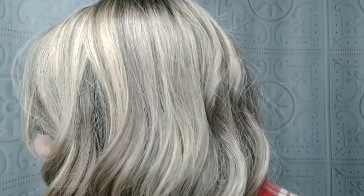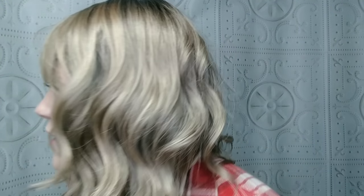Like I said before, this is the Alexis by Jon Renau, and this color is 24BT18S8, also known as shaded Mocha. I have never tried this color, but I gotta tell you, I am loving this shade. If you guys are a fan of more ashy tones, this definitely has your ashy brunette shade to it, but it still has a little bit of warmth because it has highlights that are more of a golden blonde. And then it has a medium brown root. I'm not sure if my phone can get a clear view of this color, but I will sure try to show you guys the best I can.